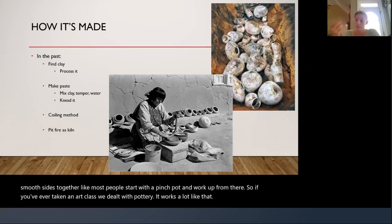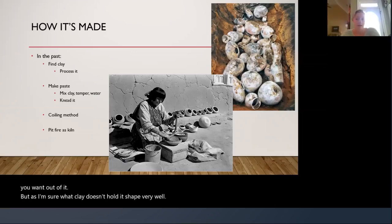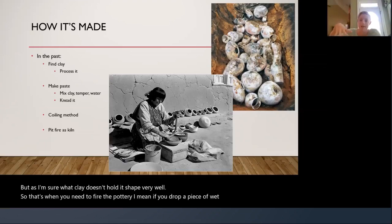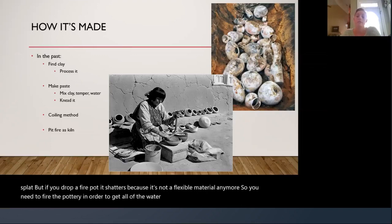So you take some water on your fingers and just gently smooth the sides together to get the shape you want out of it. But as I'm sure you know, wet clay doesn't hold its shape very well. So that's when you need to fire the pottery. I mean, if you drop a piece of wet clay, it kind of just goes splat. But if you drop a fired pot, it shatters because it's not a flexible material anymore. So you need to fire the pottery in order to get all of the water out. So then it'll maintain its shape and you can actually use it.